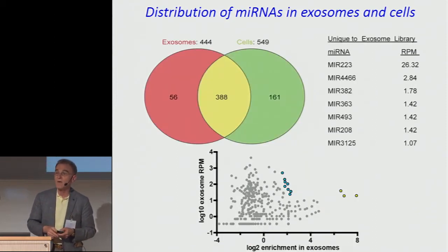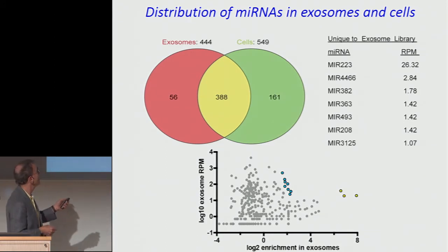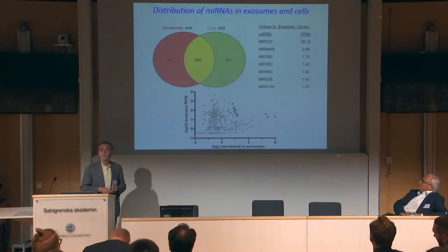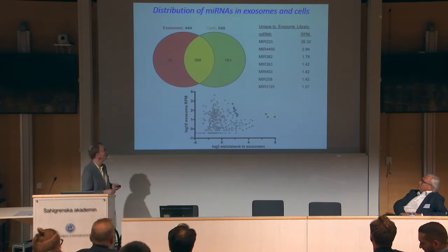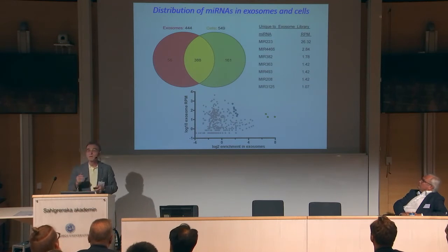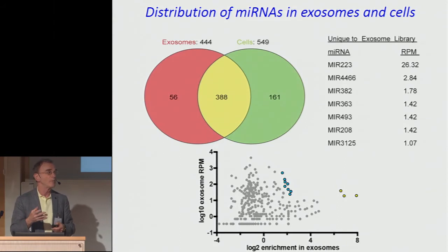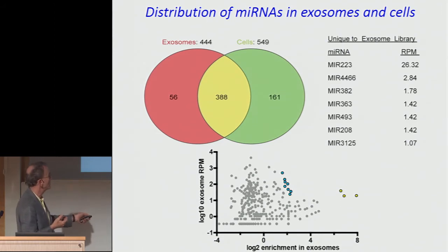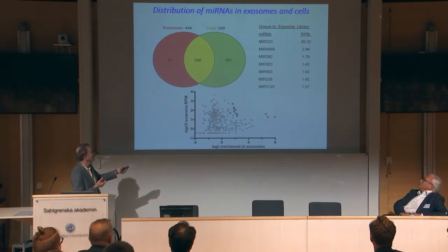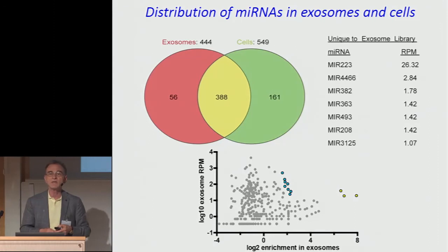And here is a Venn diagram of the distribution of those RNAs. The majority of the microRNAs are found both in cells and in exosomes, not particularly enriched, but distributed in both membranes. About 10% of the microRNAs are enriched in the immobilized CD63-containing vesicles. But what was particularly striking about these vesicles was that only a very small number, perhaps a handful, are very highly enriched. They are the outliers shown here, including one called MIR144. But another less abundant microRNA called MIR223, we estimate to be 1,000-fold enriched in these CD63-containing vesicles.